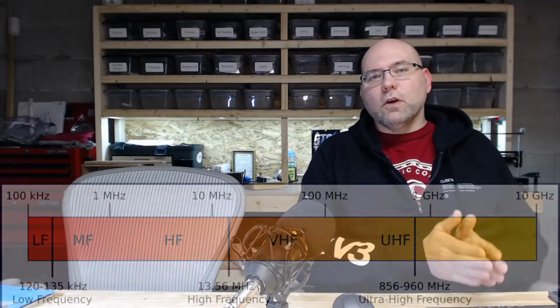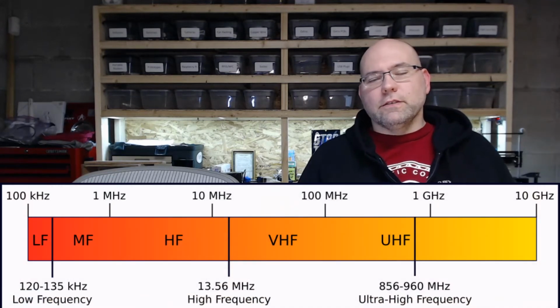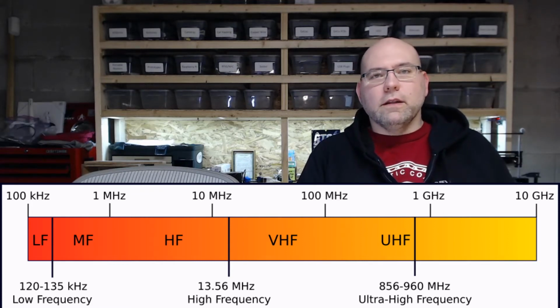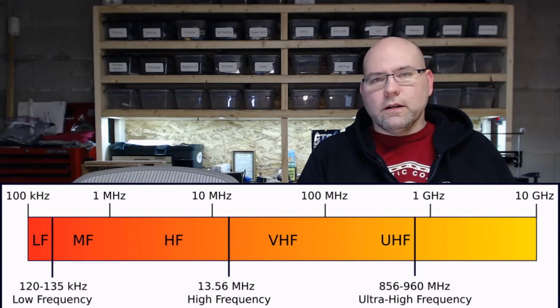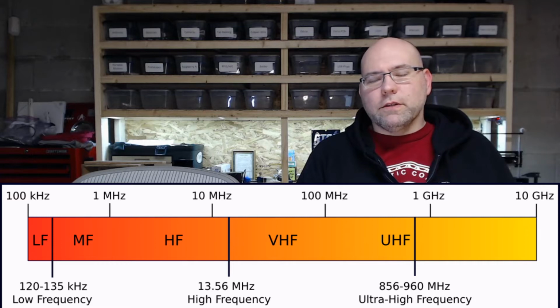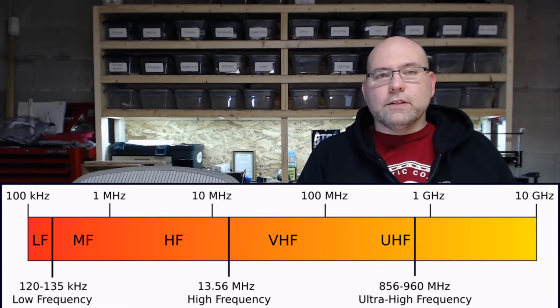The other part of RFID, well, I should say RFID is split into several different bands, several different frequencies. We're going to look at low frequency and high frequency, and also ultra high frequency. But today I specifically focus on low frequency and high frequency. Low frequency works down towards 120 to 135 kilohertz. Specifically, I think the HID runs at 125 kilohertz, if I'm not mistaken, and high frequency is up towards 13.56 megahertz, and that's where NFC lives.